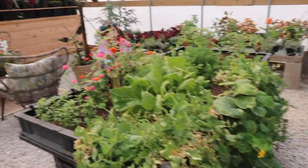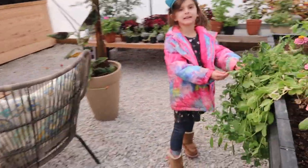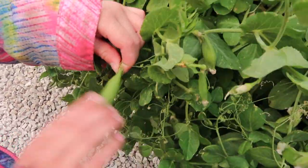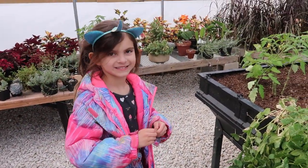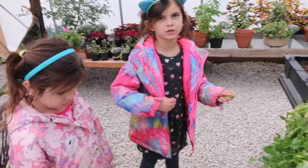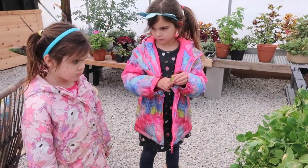Holy cow, Mommy, get over here. What? I can eat this one, look at it. Let me see it. I want one of those ones. Whoa, now that's a true Maxigold pea. But we have to share. Only one for each of you. One. No more.